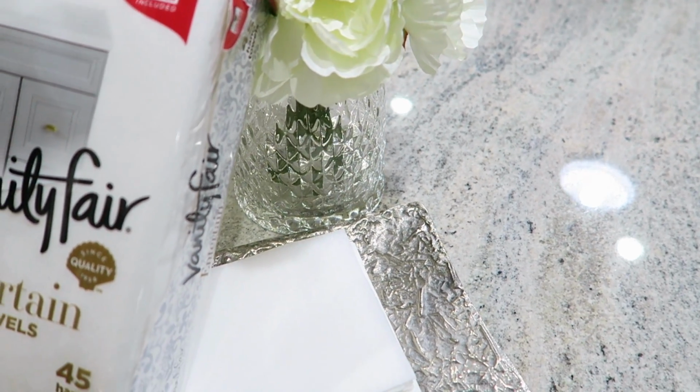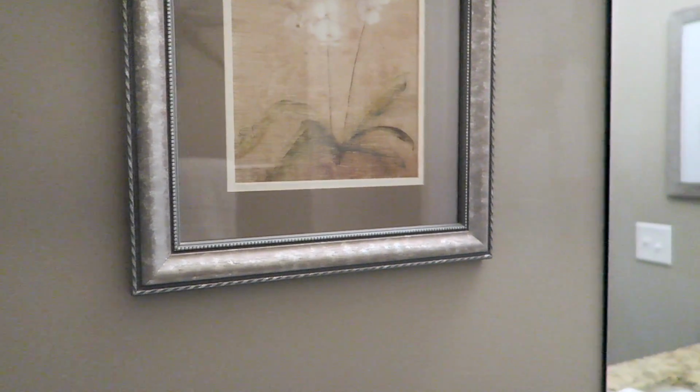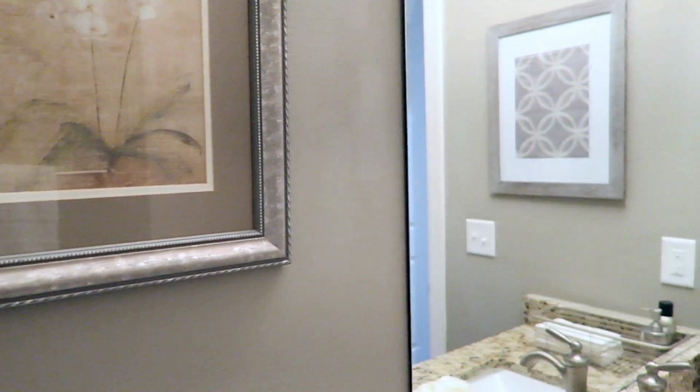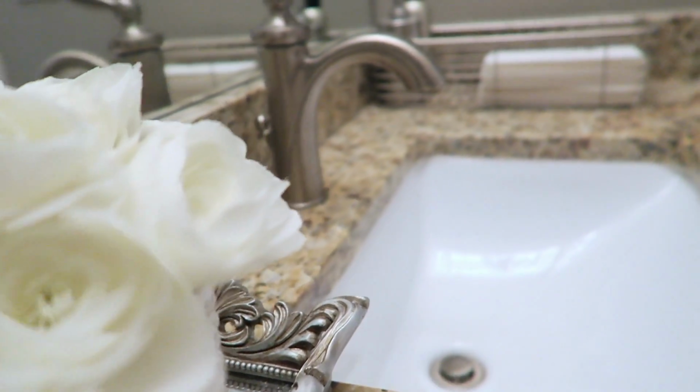It just really sets the mood. Again, it makes not only your guests, but also your families feel they are just really thought about. I love storing or placing the hand towels in all 3 of our guest bathrooms.